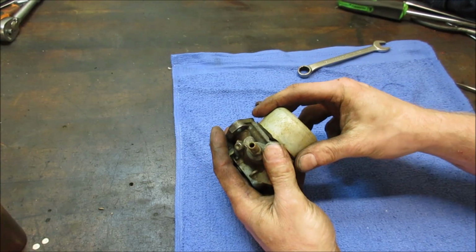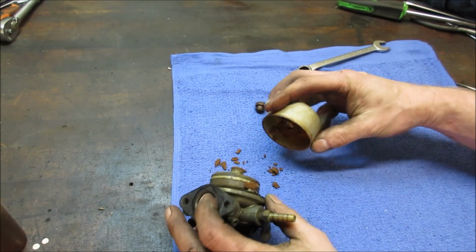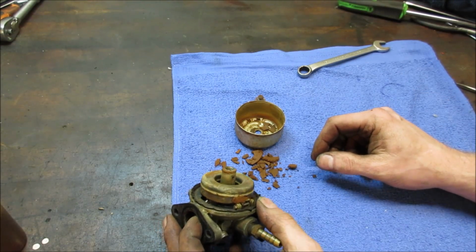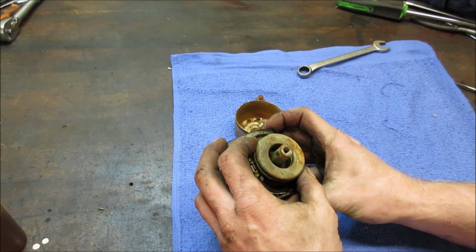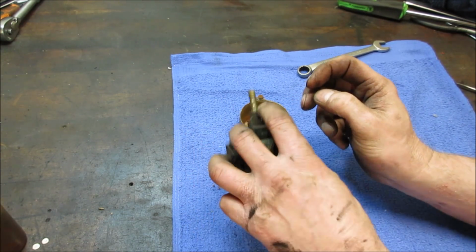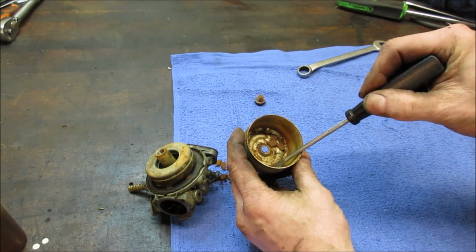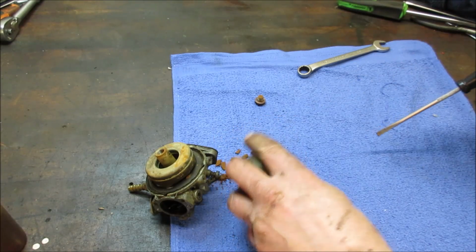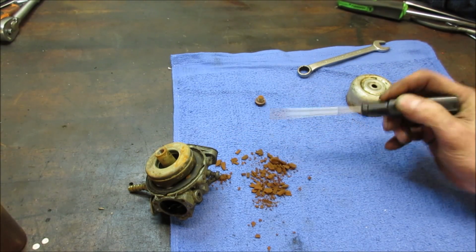A lot of rust is coming out. Is that a bad sign? Yeah. Anything the last time that one ran. Hopefully the float is still good. We're going to end up popping this whole thing apart and putting it in an ultrasonic cleaner. That's funny. It's turned into clay. Yeah, I don't think putting gas in that one made it run.